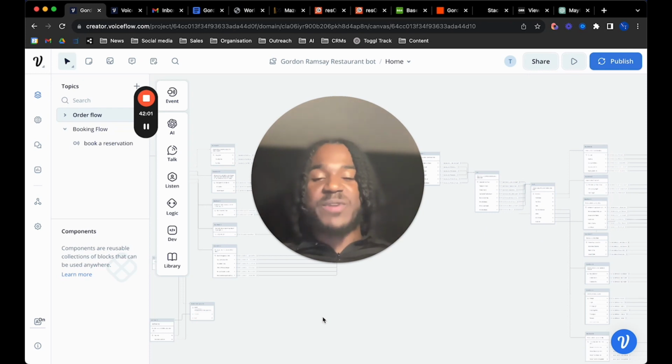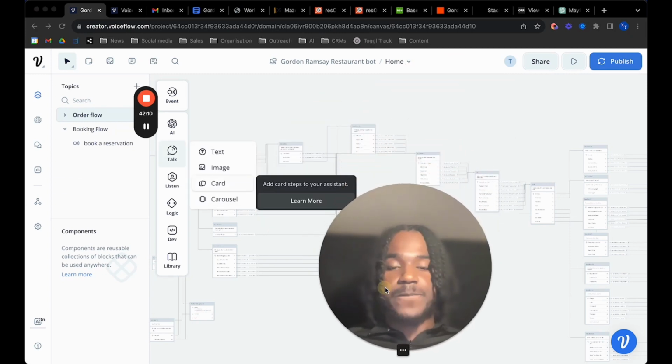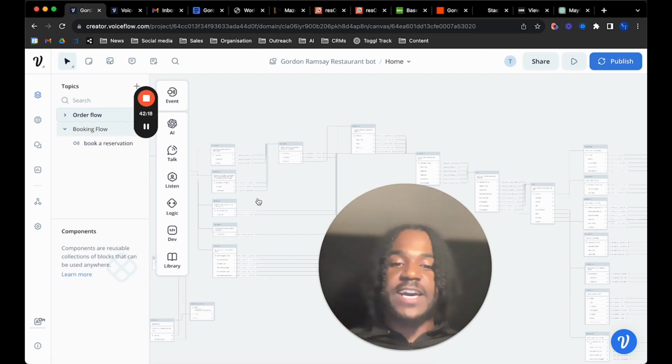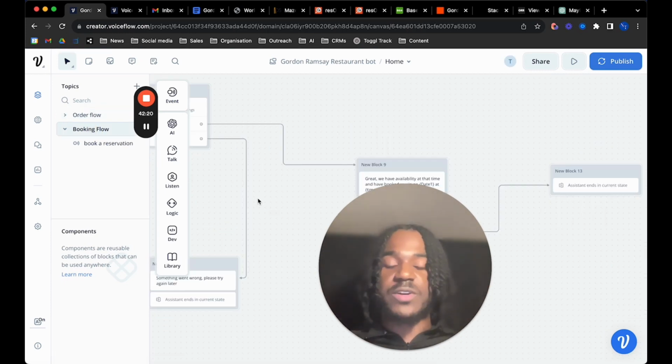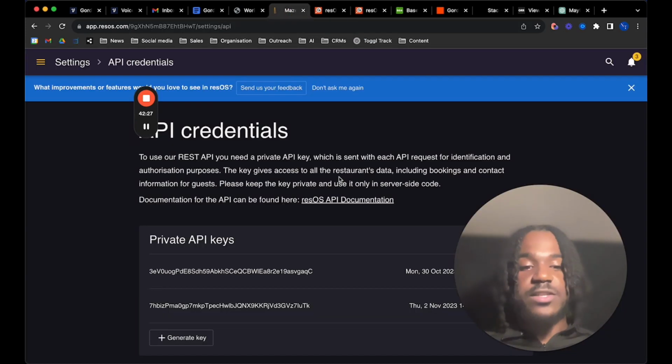So yeah, that is pretty much it when it comes to this chatbot. Just to go over it again, we have a flow that is a booking flow, which connects to the World Time API so that we get the accurate time and date for all of our appointments. We then connect it to Res OS, which I didn't actually show you. Let me show you now what the actual appointment would look like.